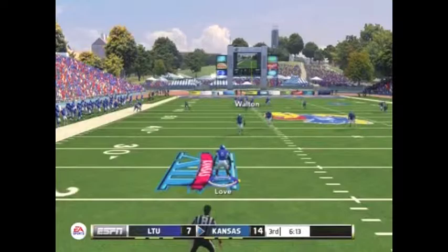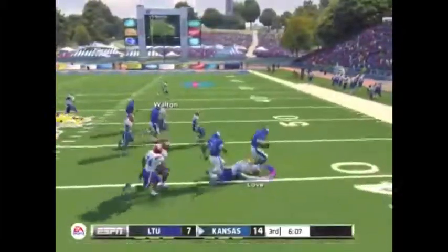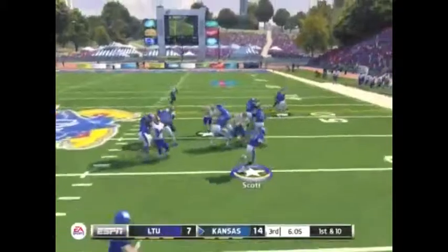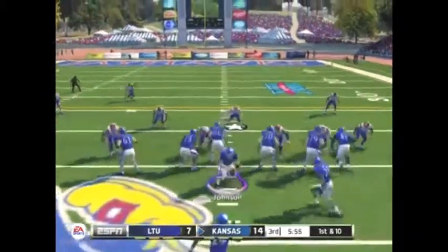That's not what you want coming out of the tunnels for the second half. Chris Love now getting some love, getting some room, and he's going to bring the ball across the 40, almost in to Bulldog territory. Adam Scott now on a stretch, and he's going to find some room, and he's going to get a gain of about 14 yards on first down.